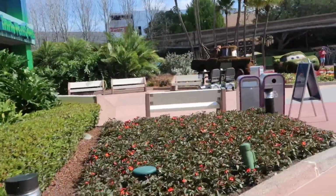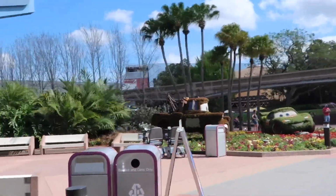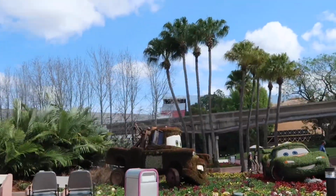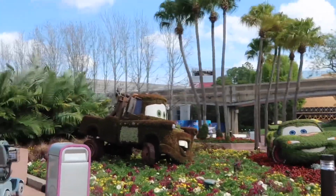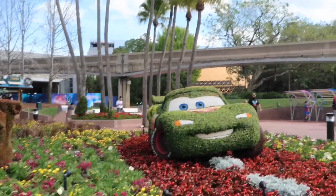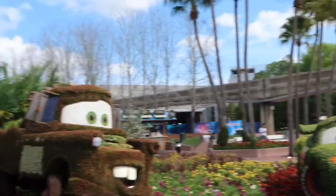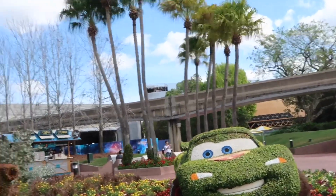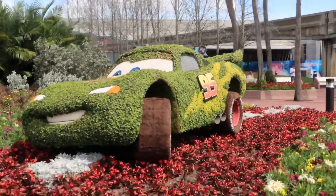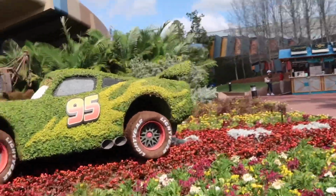We've walked into Future World East. And to the left, as soon as you walk in, you see Lightning McQueen and Tow Mater. Tow Mater. Look how cool. Look how cute he is. Neat, neat, neat.